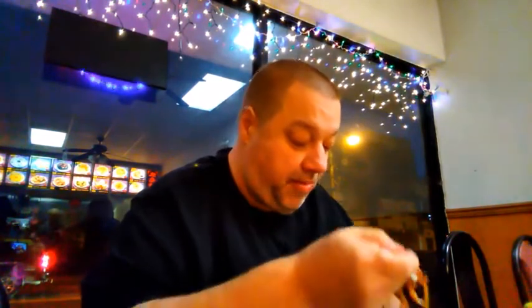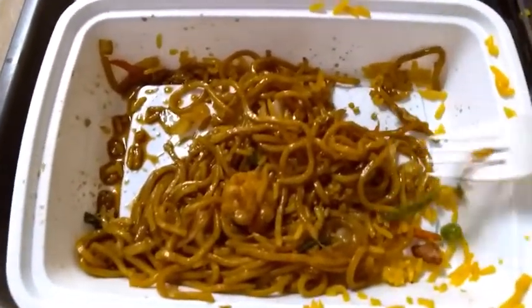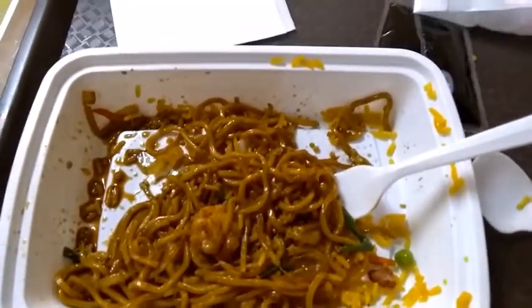Working on the lo mein. So far, great experience here at the Beijing. Guys, I'm still getting through this dinner. It's very delicious, very filling. And yep, still got my egg roll.